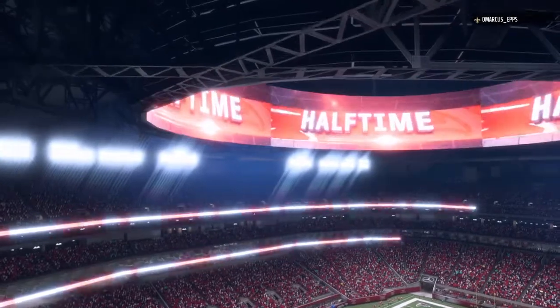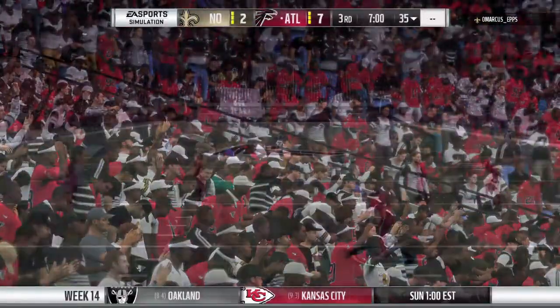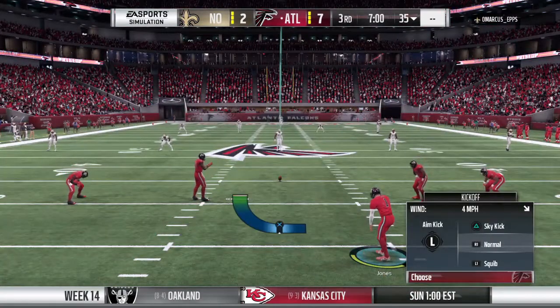So we are at halftime here in Atlanta with the Falcons out in front. As we send you now to Orlando to check in with Larry Ridley and our EA Sports halftime report.